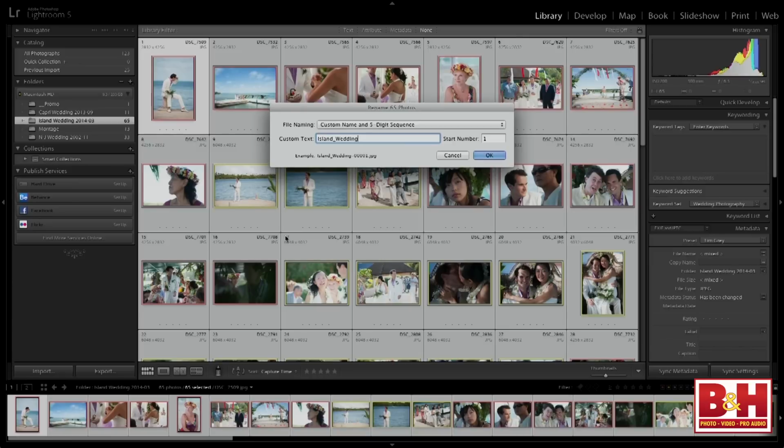And so you'll notice that my preset has a dash between the custom name, the text that I'm going to define, plus the sequence number, but then where I would otherwise have a space, a dash separates different elements, and an underscore just replaces the space. So in this case, island underscore wedding, for example.